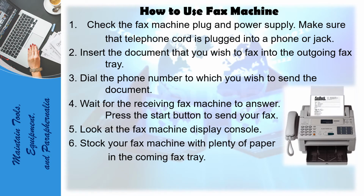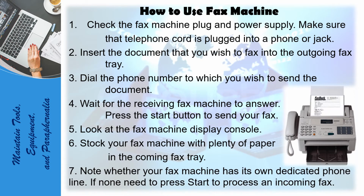Number 5, look at the fax machine display console. Number 6, stock your fax machine with plenty of paper in the incoming fax tray. Number 7, note whether your fax machine has its own dedicated phone line. If none, you need to press start to process an incoming fax.